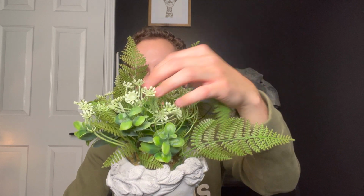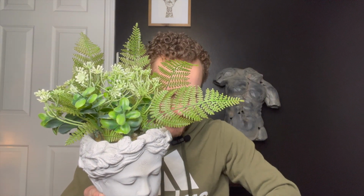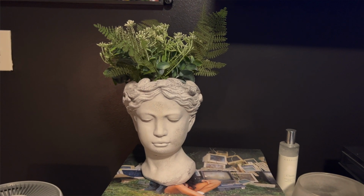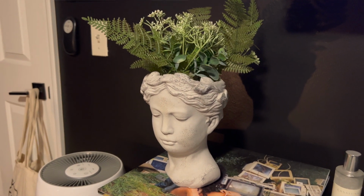You can get this on Amazon, I'm pretty sure, just the bust without the greenery. I've seen them at different shops, and now, of course, I've seen it a few times at HomeGoods. So I love the fact that this one already comes with this faux greenery in the top of it. It did have these white flowers in it as well, kind of scattered throughout, but I didn't necessarily love that look, so I just plucked them out very delicately, and I like how it's just the greenery now.